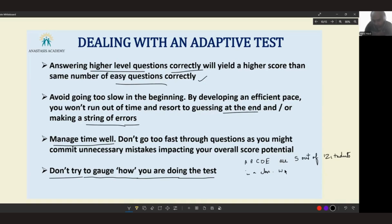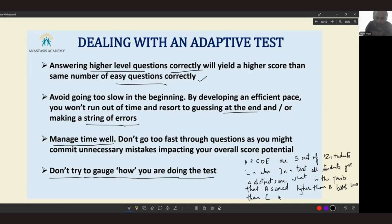And what if in a test all students got a distinct score? What is the probability that A scored higher than B, but lower than C? A scored higher than B, but lower than C. What is the probability that A scored higher than B and lower than C?